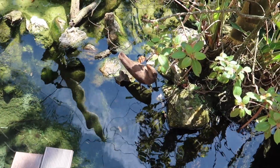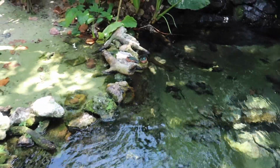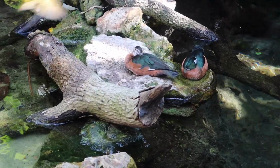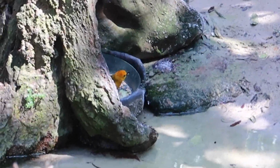Aww. My goodness, look at them. It's a little couple. Oh my gosh, he is just bobbing up and down with the water. Oh my goodness, how precious. This yellow guy is so pretty.